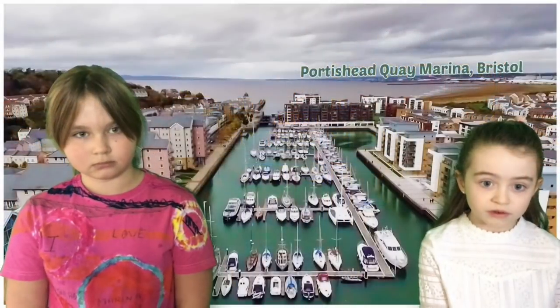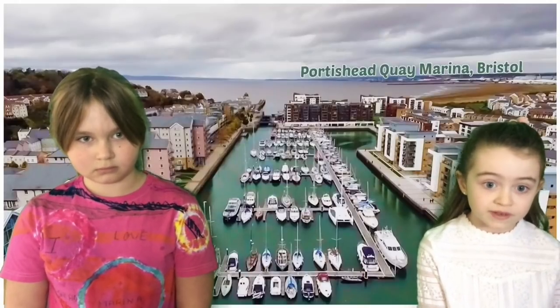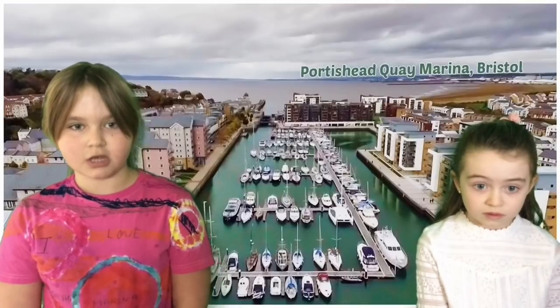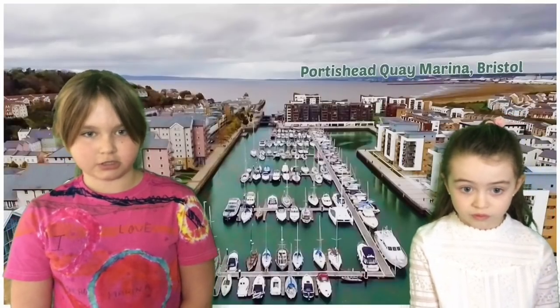Porter's Head Keys Marina is established as one of the best equipped marina facilities in the southwest. It's superbly located for visiting Bristol's historic harbour and for many interesting sights of North Somerset and for accessing the Gloucestershire and Sharpness Canal. Tannery, boat sales, boating engine repair and rigging services are all available by the marina.